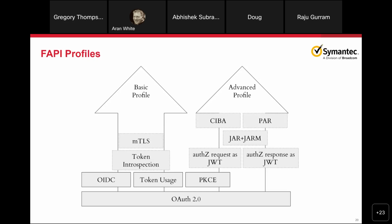And also a few use cases cannot be solved with standard OAuth flows, for which this advanced profile is trying to fulfill by means of additional extensions like push authorization request, and CIBA, that is client initiated back channel authentication.